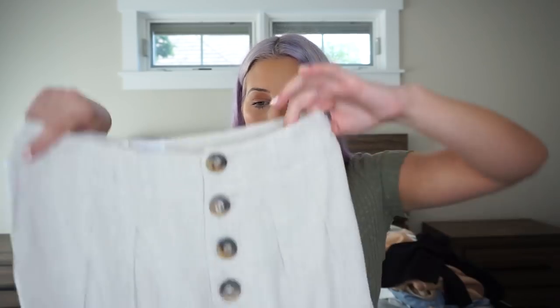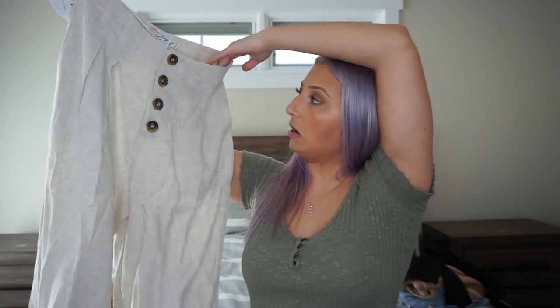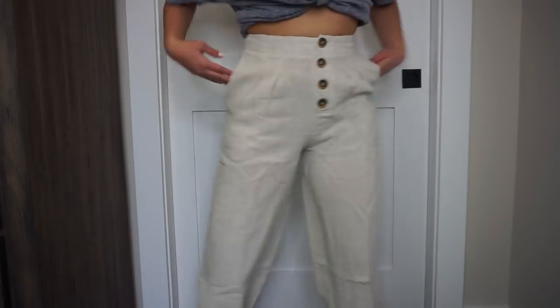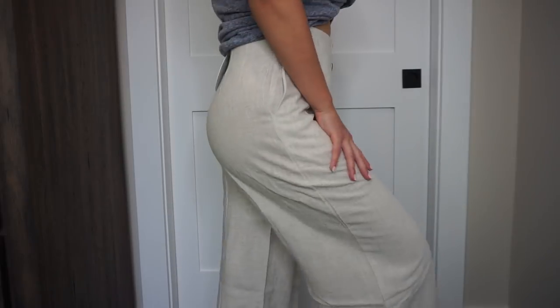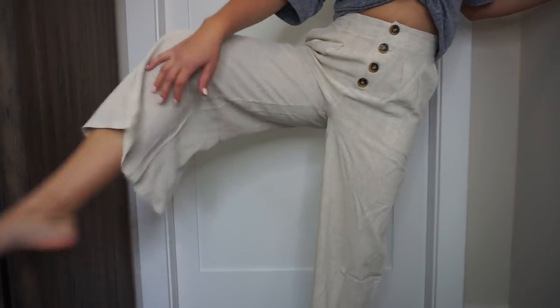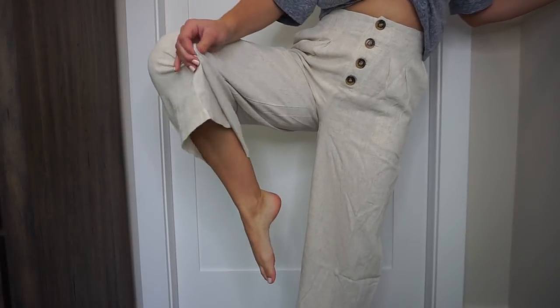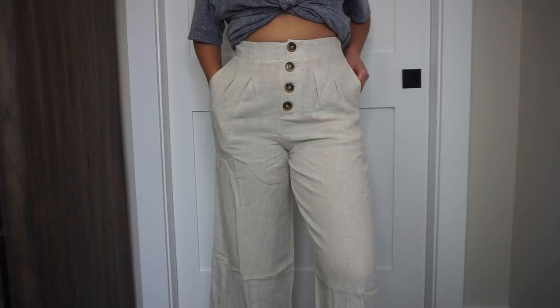So I bought these sandy beige pants. They button up. There's four buttons, and they are high-waisted, and they're kind of like gauchos, actually. So they hit where your calf is, which is really nice, and they are a boot cut, which is super, super nice. So I really like that. They are so flowy, so comfortable. They also do have pockets on the side, which is really nice. So I really like these, and I just need a simple color to pair with any type of top.